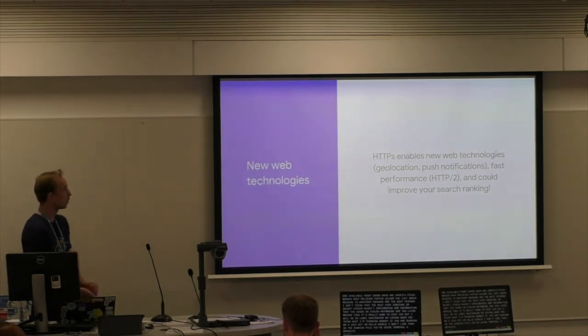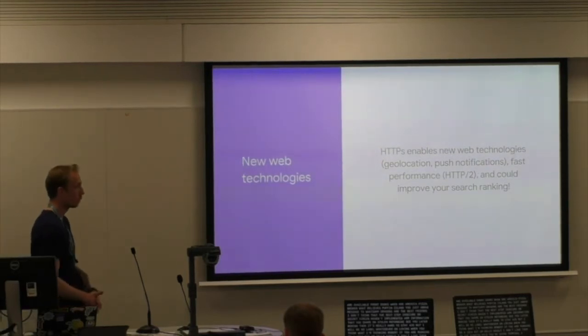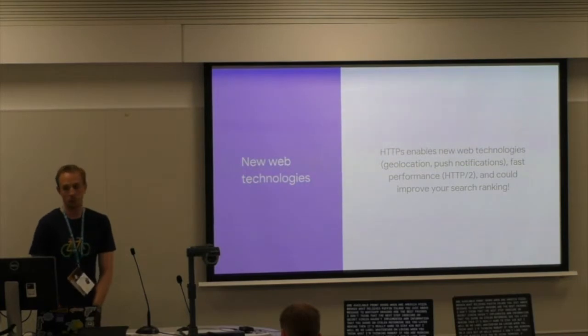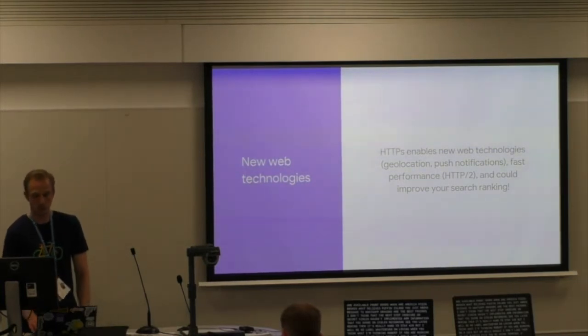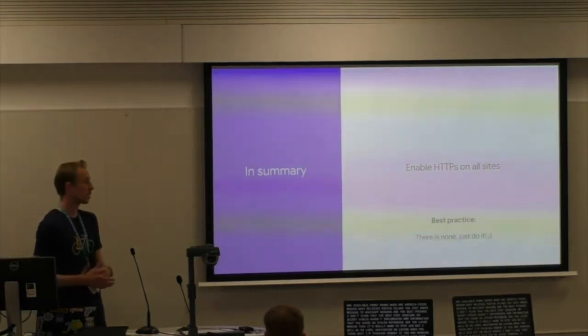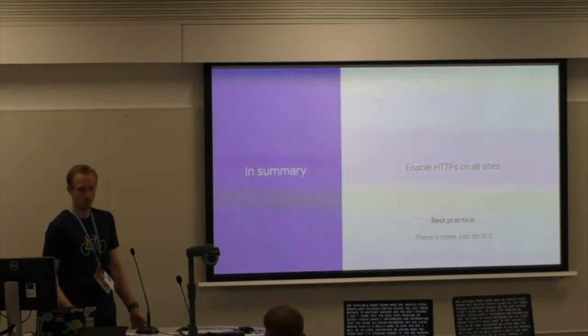HTTPS also enables new technologies like geolocation. It also improves performance, and you might actually see improvement in the search ranking. In summary, enable HTTPS on all sites. The best practice, well, there is just none. Just go for it, do it.